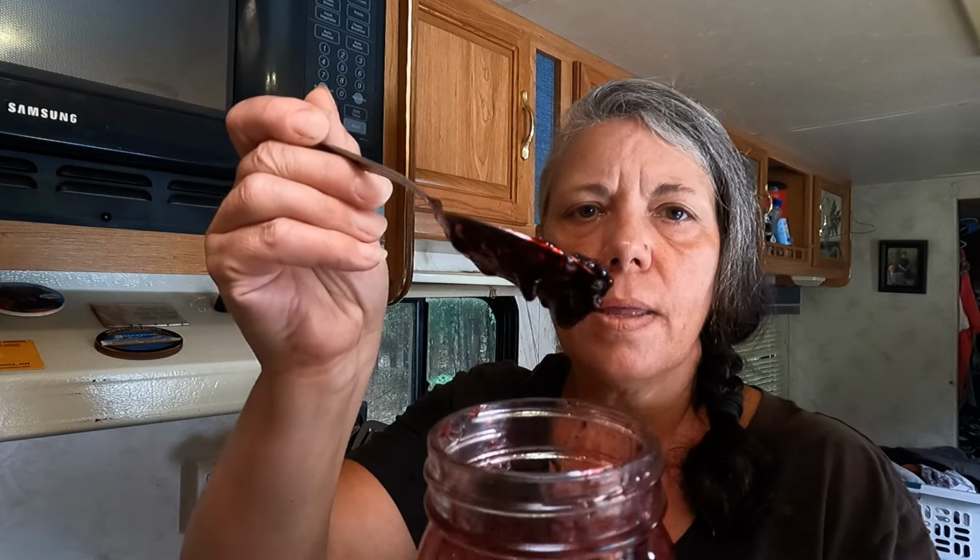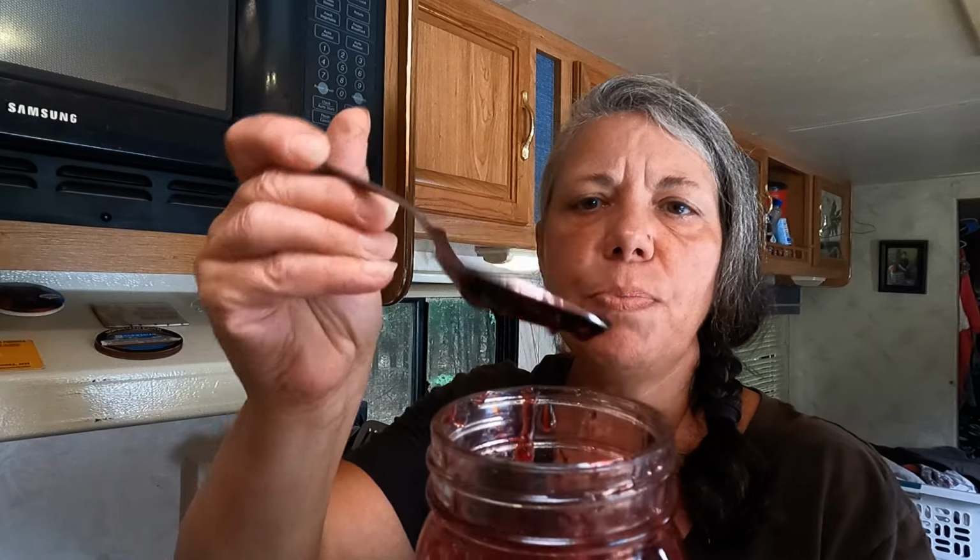Alright guys, so as you saw, I got 6 half pint jelly jars full, and I also got a little bit extra that I just put in this jar, and once it cools I'll put it in the fridge for us. But I just wanted to show you that just with the jam sitting there now, it's still pretty warm. Once it cools off a little more, it'll be a little bit thicker, but the jam itself is pretty thick, very spreadable on toast, sandwiches.